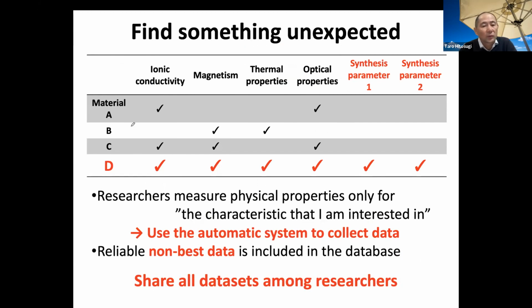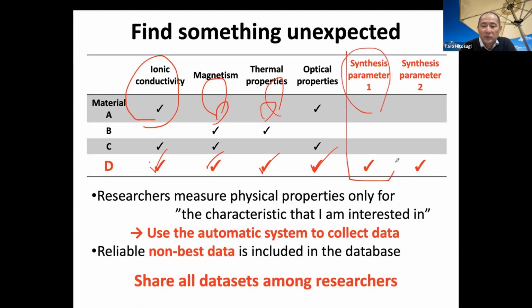So this is the basic way of research in material science. If you are a battery researcher, we only measure ionic conductivity and don't measure other properties. They may have very nice properties, but we don't have time or money to measure them. That's why the data is not complete. But if it's a robot, it can measure all the properties and find something unexpected. And also we want to combine the process parameters. This is very important for inorganic materials. The properties are very sensitive to process or synthesis parameters. So we want to have a complete data set and find something unexpected.